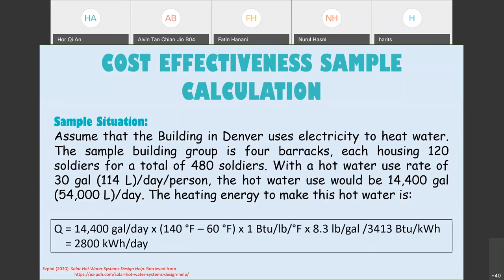The heating energy to make this hot water is, okay, this is the sample calculation for the daily load or heat energy. So we will use 14,400 gallons per day times the temperature difference, which is 140 Fahrenheit minus 60 Fahrenheit, times 1 BTU per pound per Fahrenheit, times 8.3 pounds per gallon, over 3,413 BTU per kilowatt hour, and we get 2,800 kilowatt hours per day.